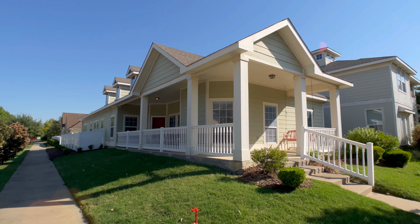Welcome home, friend. This stunning Cape Cod style home just hit the market in the resort style living community of Savannah. This cozy home features 3 bedrooms, 2 bathrooms, and over 1,500 square feet of living space.